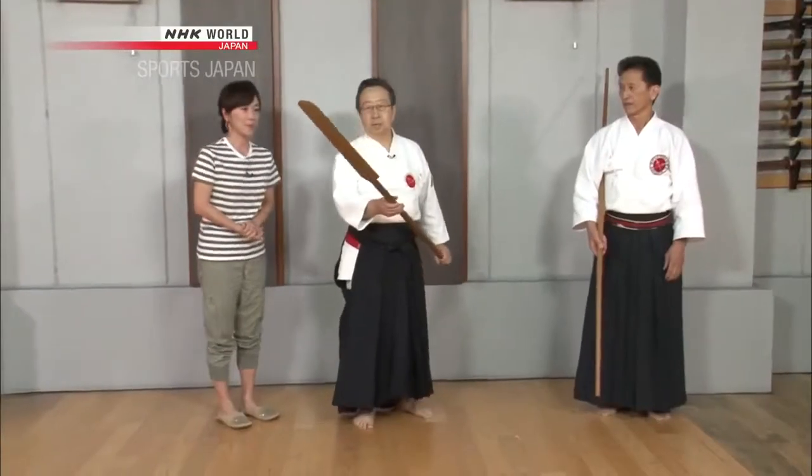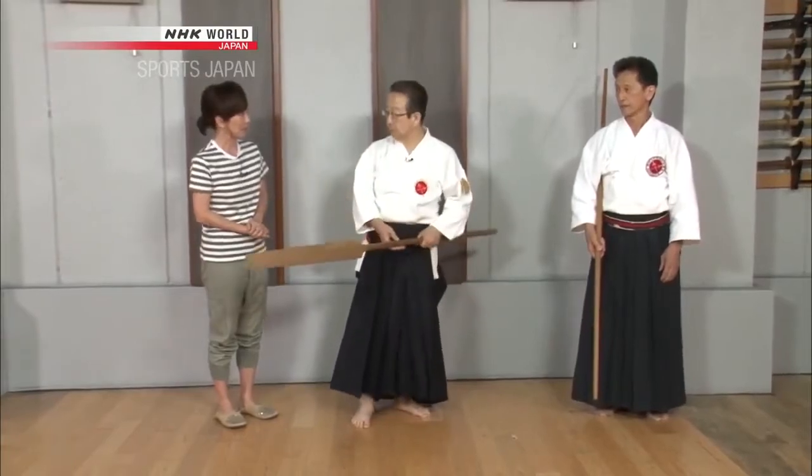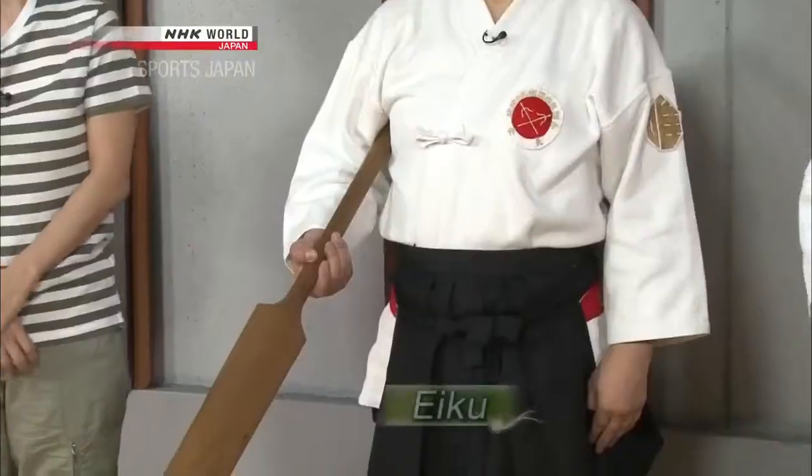Thank you for your performance. So I heard that Ryukyu classical martial arts use some unusual weapons. So can you tell us about the weapon you have in your hand? As you can see, this is an oar. But when it is used as a weapon, we call it an aike.